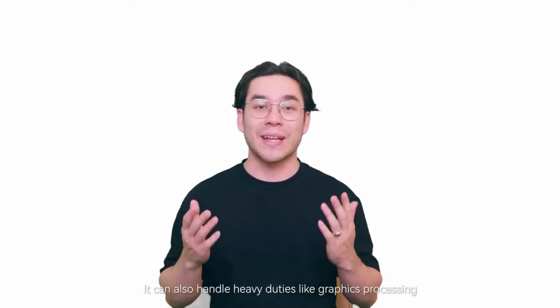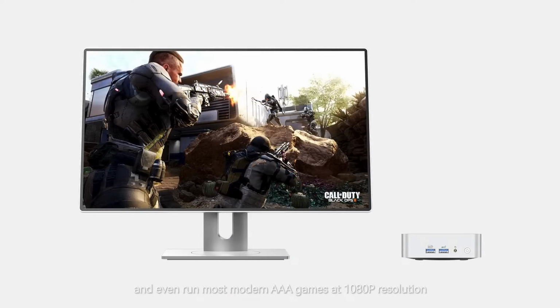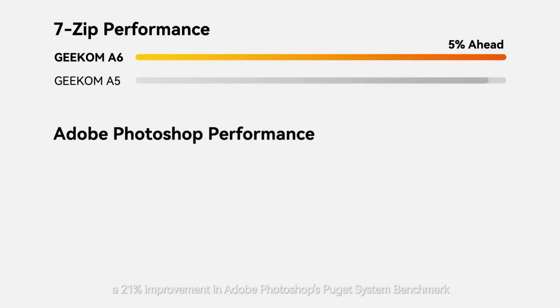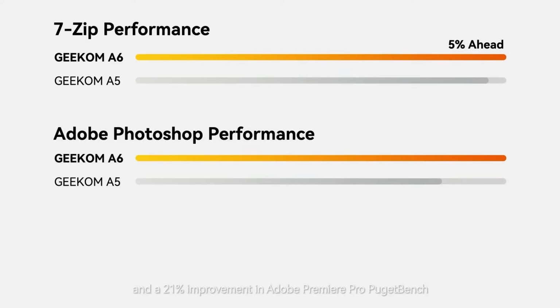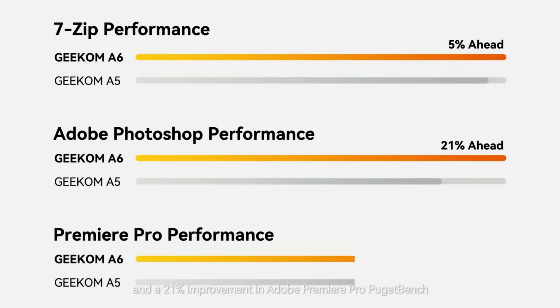It can also handle heavy duties like graphic processing, audio and video editing, and even run most modern AAA games at 1080p resolution. Compared to its predecessor, the GEEKOM A5, the A6 demonstrates a 5% improvement in 7-Zip file compression speed, a 21% improvement in Adobe Photoshop's Puget System benchmark, and a 21% improvement in Adobe Premiere Pro Puget Bench.